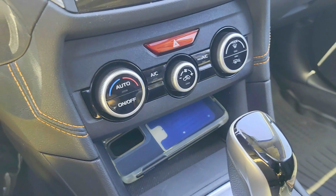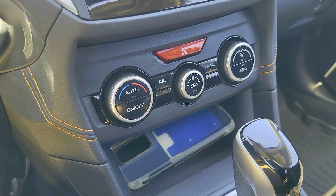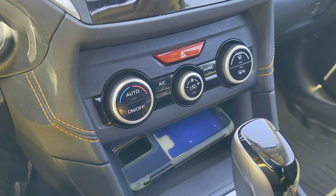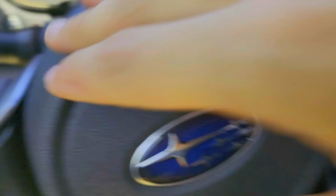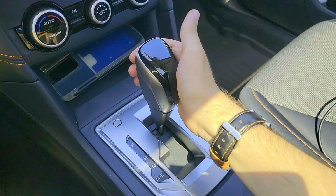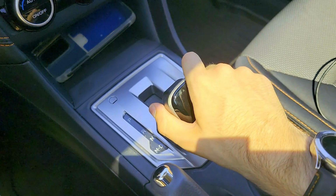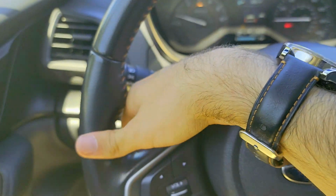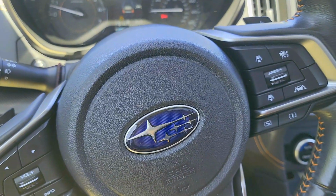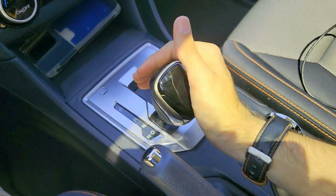Over here you have your automatic climate control. It is single zone automatic climate. I believe on this generation you cannot get dual zone climate control. Lineartronic CVT models do have paddle shifters and a gear selector down here with a manual shiftability, which is not usable with this stick. It's actually by the paddles with 8 simulated fake gears, which I'll talk about later on the test drive because this Lineartronic CVT is quite interesting.